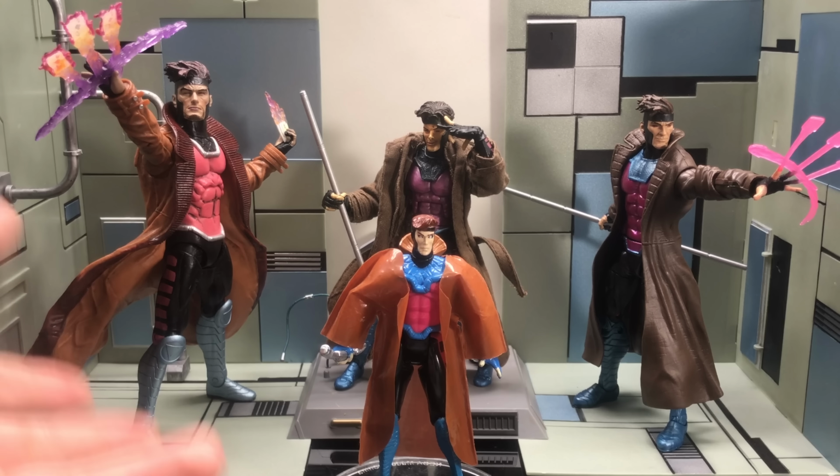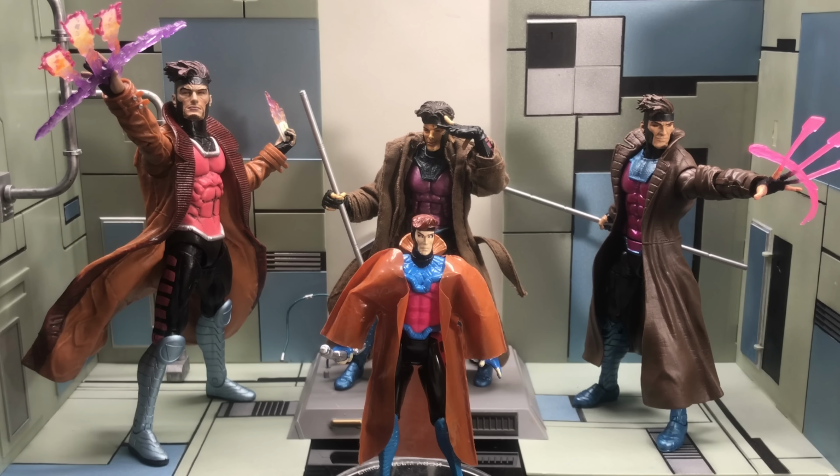And much like Rogue, we just love him. He's got that New Orleans accent. That 90s animated version of him, man, that was spot on. That's what I hear every time when I hear Gambit. I'm like, oh, yeah, that's... Who else is Gambit going to sound like?